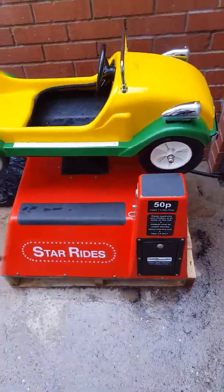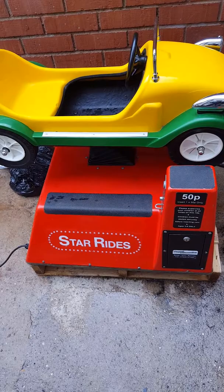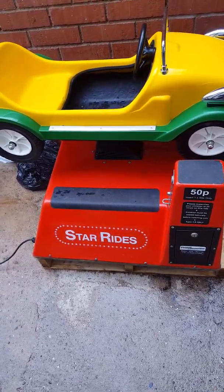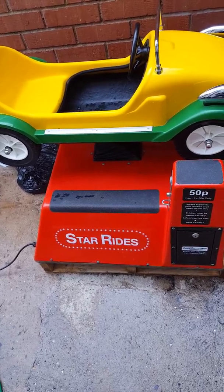It's all nice and clean inside. Re-greased all the stuff, all the actual bearings and the cogs and everything. Belts are all okay, everything's great. Everything's great inside it, spot on.